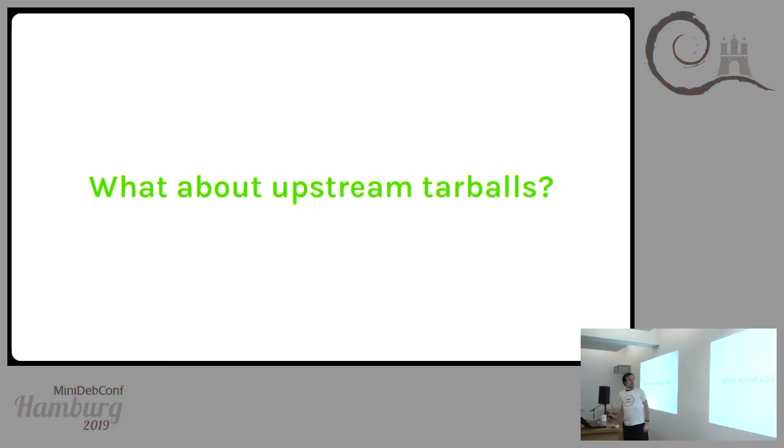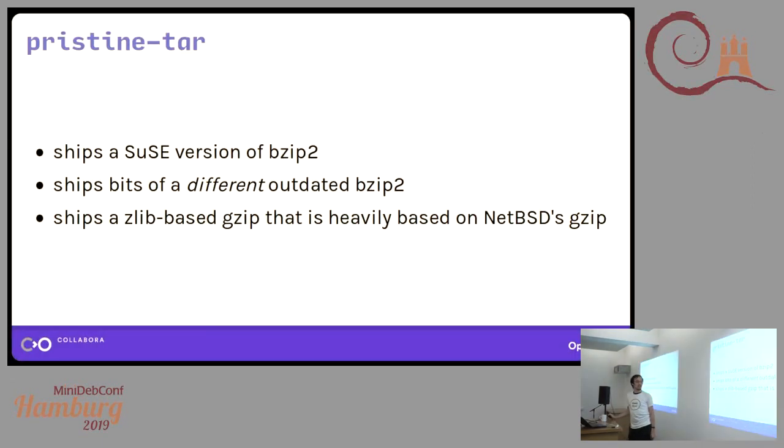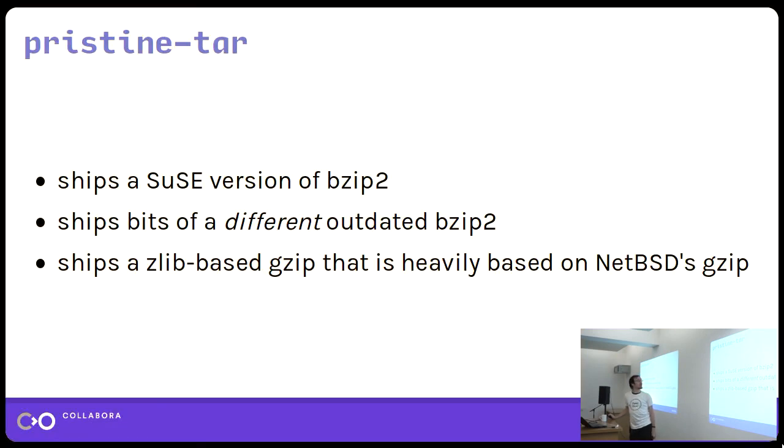So there's an issue with upstream tarballs. We need to store them somewhere if we want to completely get rid of classic Debian source packages. But well, Git is not very suitable for keeping upstream tarballs. So there's a tool called pristine-tar, which recreates upstream tarballs from an upstream branch, well, a branch having upstream sources.